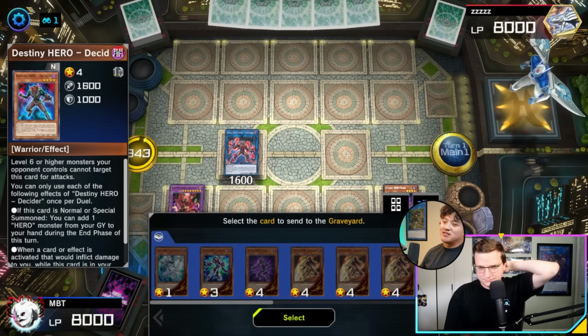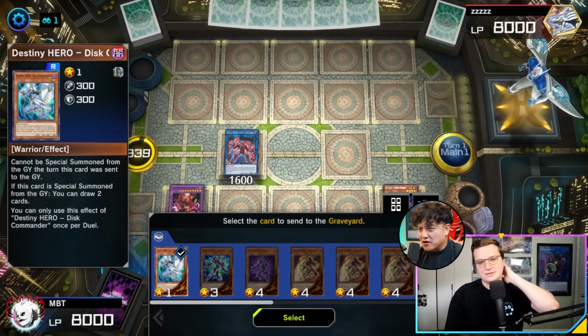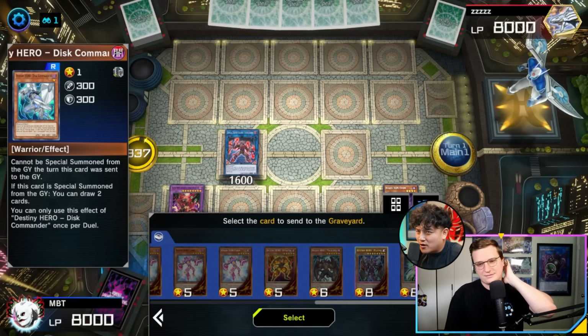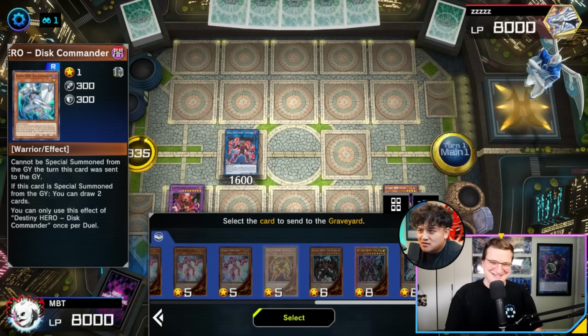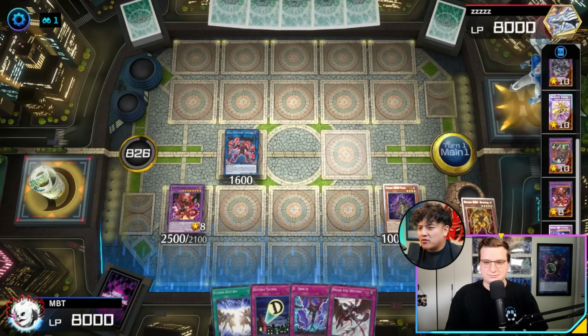Because his hand's looking kind of insane right now for Aster, guys. Look at this. This is full combo right here. Why don't you search for Ferris? Did you not know how to properly combo or no? I don't have another hero in my hand. Well, Aster, if you want, you can borrow my Shadow Mist. You can send Shadow Mist if you want.